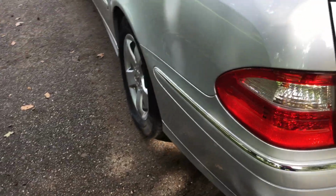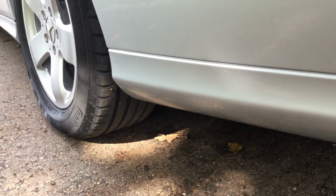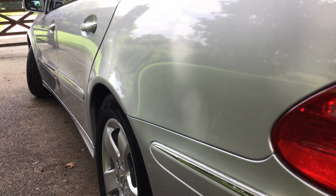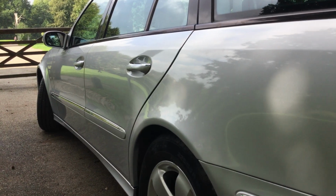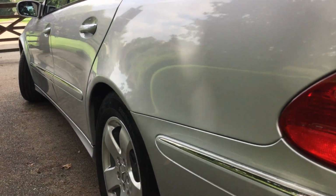Alright, let's just scoot round to the passenger side. Again, plenty of tread. You've got some Continentals on the back. And let's just go down the side of the car, and hopefully you can try and pick up, if I move the camera really slowly, it's all really nice and bright. No nasty dents, anything like that.